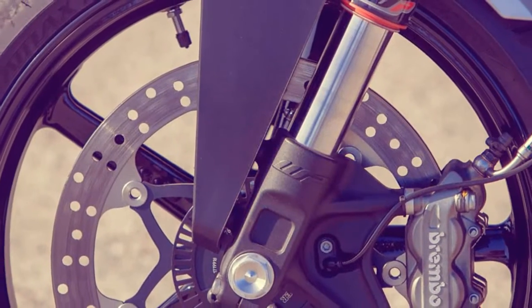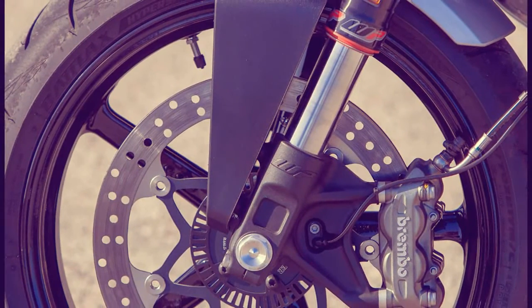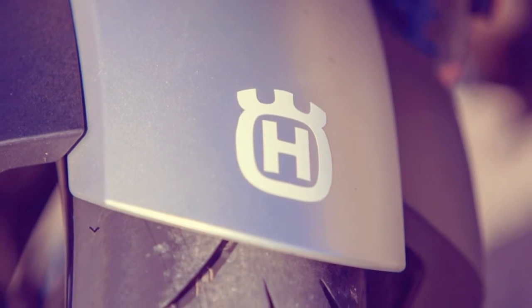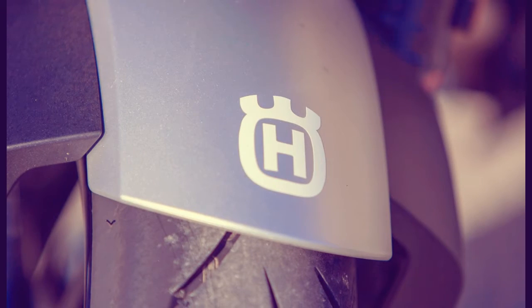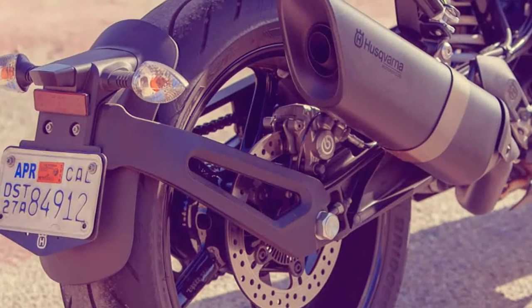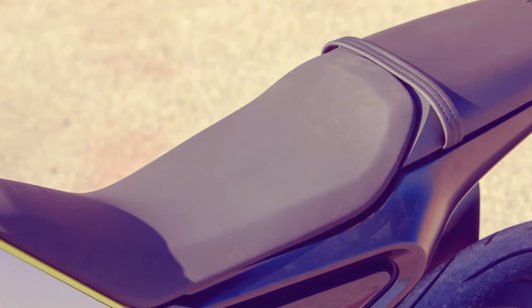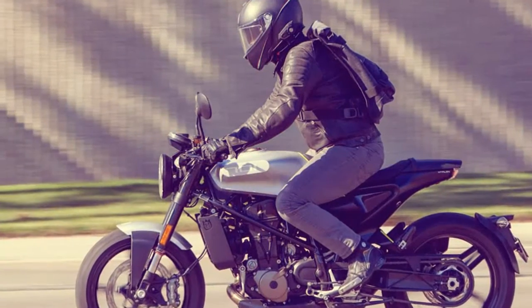Although our time with the Vitpilen 701 was brief, we made good use of it. Husqvarna is advancing once more into street bikes after almost 70 years, yet one flip of the Vitpilen's key will remind you that the company has been pioneering since 1903. Though the company first pushed an internal combustion engine into a bicycle frame in 1903, its roots can be traced back to 1689, when the company was created as a weapons foundry.